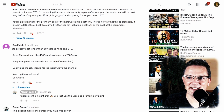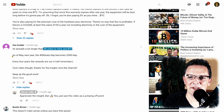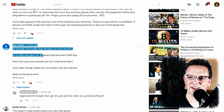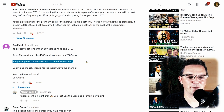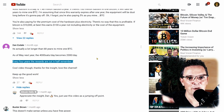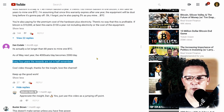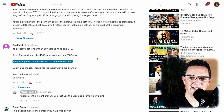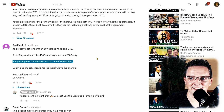However, the next comment here points out it's actually a lot longer than 68 years to mine one BTC, because as of May next year, the 4,000 sats per day becomes 2,000 per day. Every 4 years, the rewards are cut in half, remember, and that's the halving. So next year, if the price doesn't double, then you're going to be losing even more. It has to double for you to keep losing the same amount that you would lose if you plug this thing in today. Brilliant, huh?